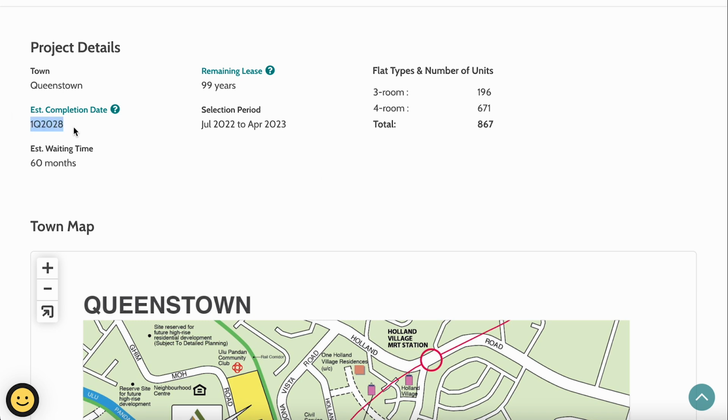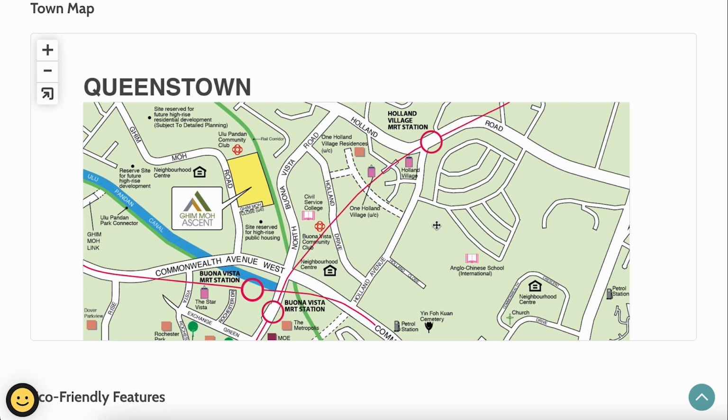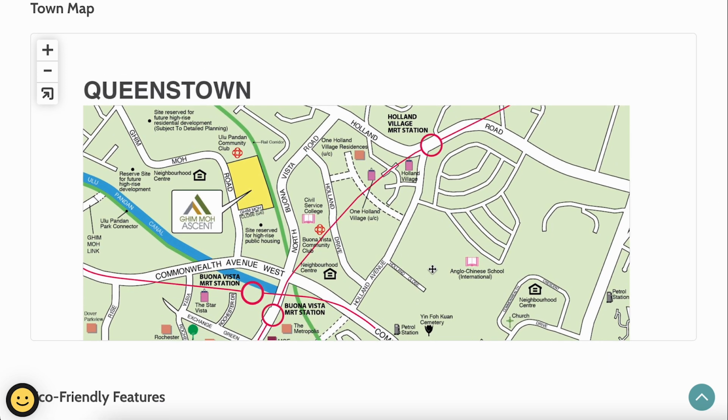Estimated completion date in the first quarter of 2028. That's roughly 6 years from now, which is a pretty long wait. Flat types and number of units, we only have 3-room and 4-room flats. 3-room we do have 196 and 4-room we have 671. Total of 867 units. So let's take a look at the town map to see where we are really located.